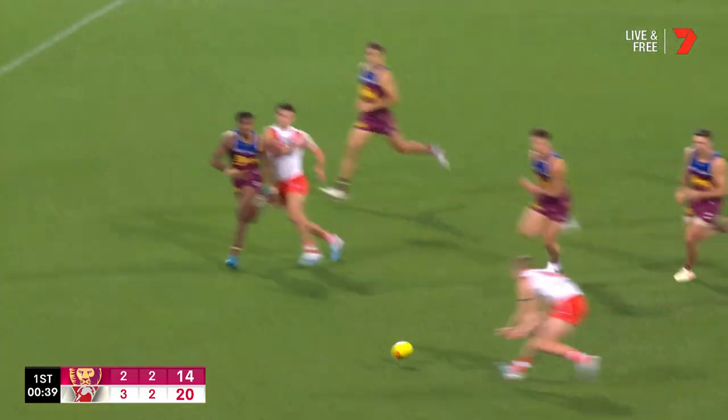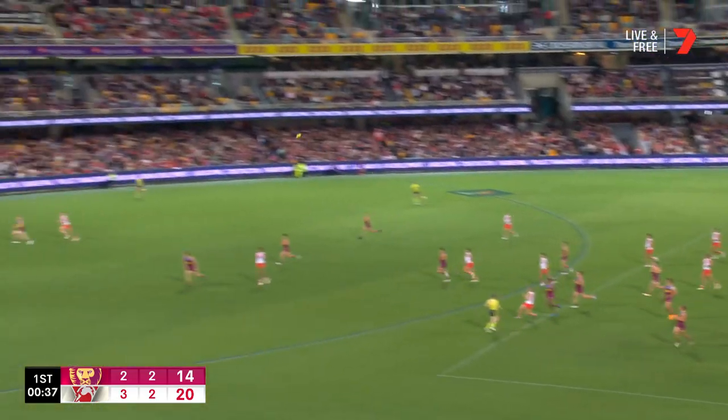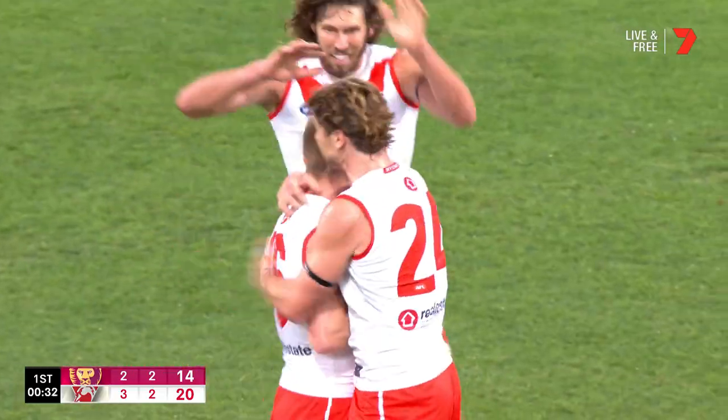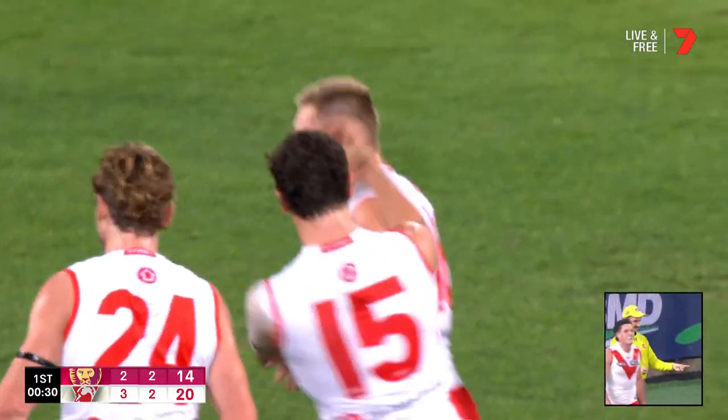Rowbottom again, who's doing well in this game. Nifty little ball from Wick. Picked up here by Campbell. Had a shot at goal. And that's just a beautiful kick. He is just a magnificent striker of the ball.